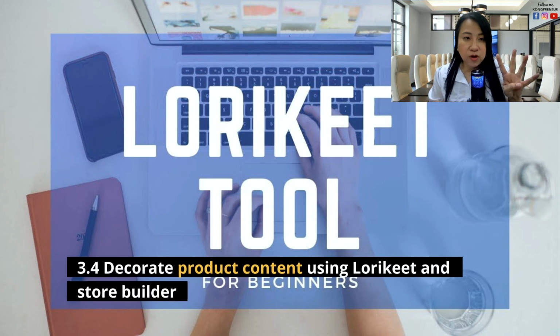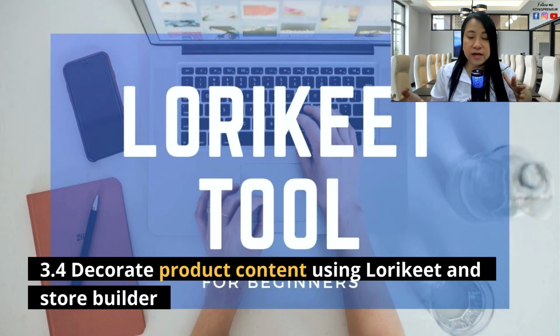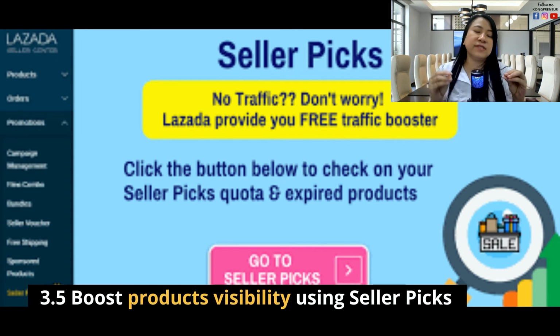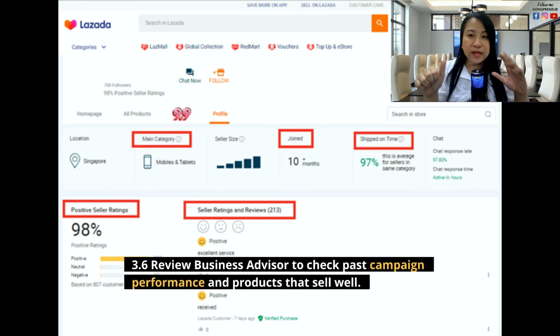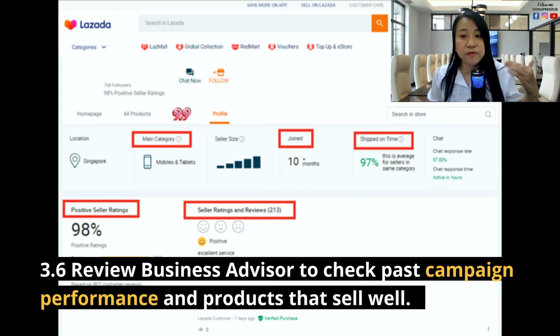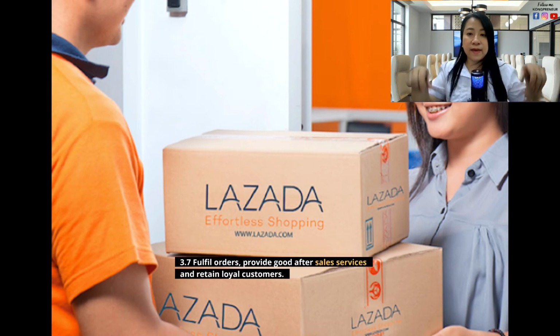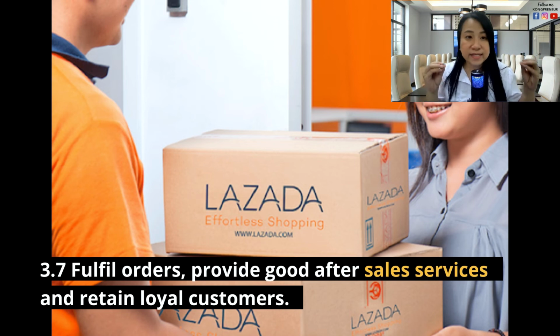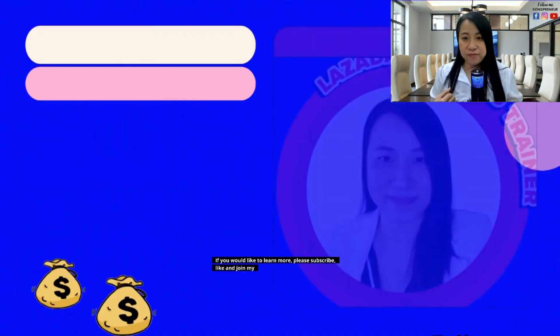Number four, make your product content look nice, decorating your store with the Lorikeet and Store Builder. Number five, get more product visibility by fully utilizing your seller picks. Number six, check your business advisor to see your previous campaign performance, which sold well, and what quantities you need to stock up. Number seven, make sure you fulfill your orders fast and safely and don't get it wrong, so that you get more loyal customers who buy back from you.